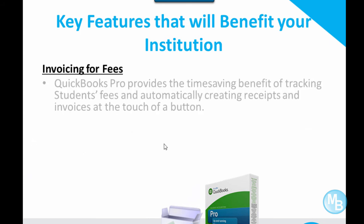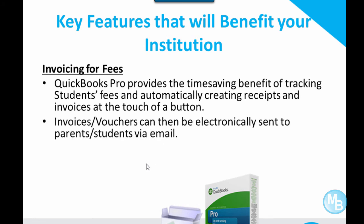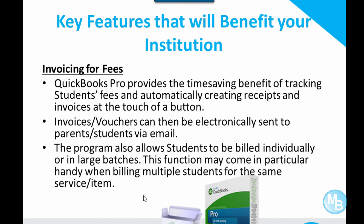Invoicing for fees. QuickBooks Pro provides the time-saving benefit of tracking student fees and automatically creating receipts and invoices at the touch of a button. Invoices and vouchers can then be electronically sent to parents or students via email. The program also allows students to be billed individually or in large batches.